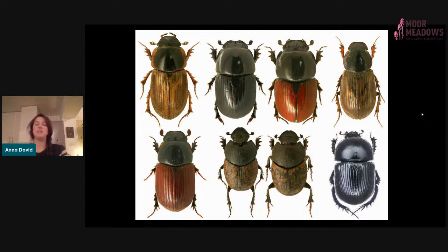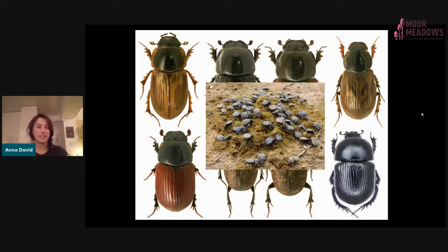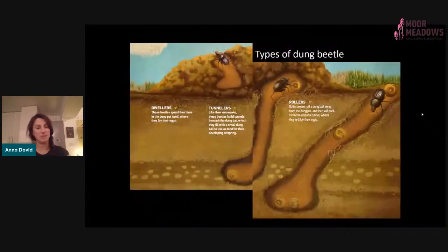But some of them really beautiful. So the Geotrupes, the bottom right-hand corner beetle there, if you turn them over, and sometimes you do find them just upside down on their back, then they're really beautiful. They've got this sort of bluey, purpley iridescence to them, which is unmistakable, really. But yeah, so we've got a big variety of different insects, some different dung beetles.